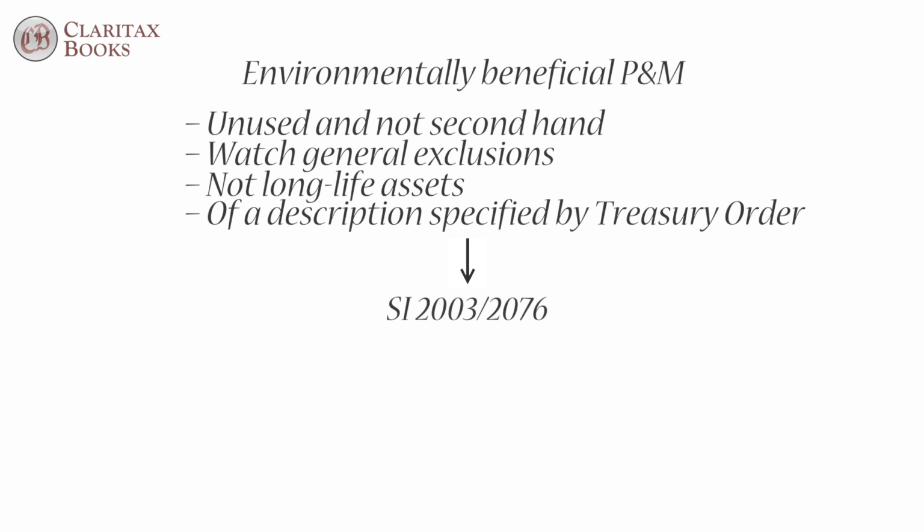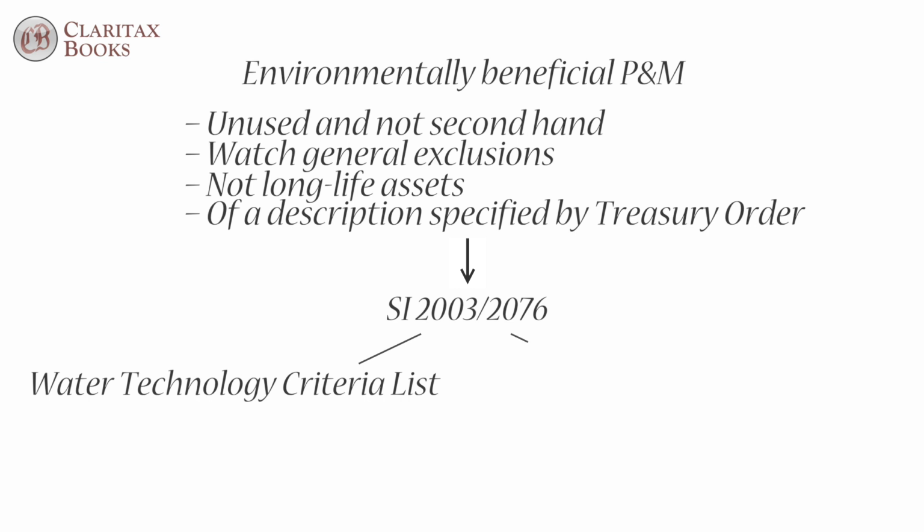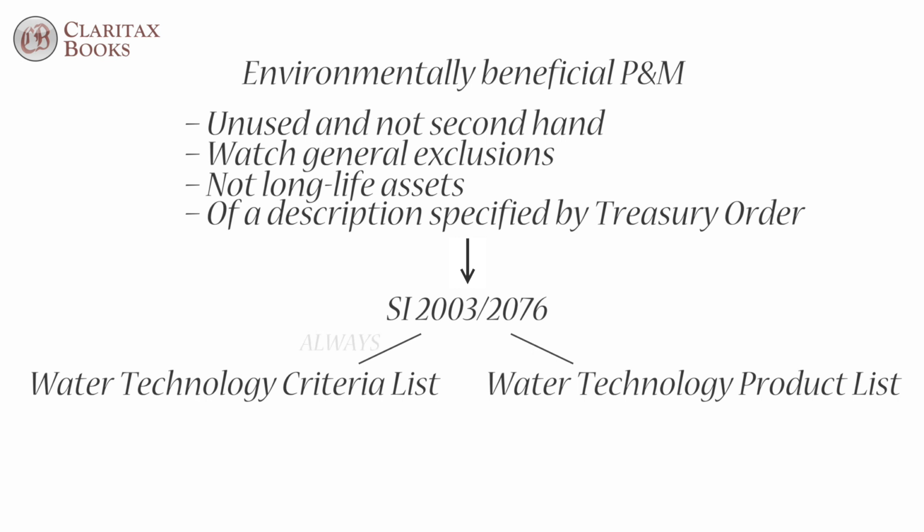2003/2076, as amended many times. To qualify for relief, the plant must in all cases fall within a technology class specified in what is called the Water Technology Criteria List, and it must meet the criteria set out in that list. In most cases, the asset must also be of a type specified in a second list, known as the Water Technology Product List. So the criteria list must be considered in all cases, and the product list in most cases.